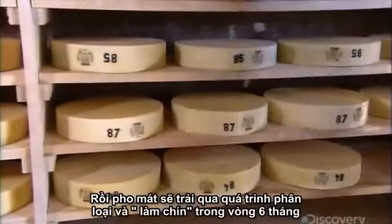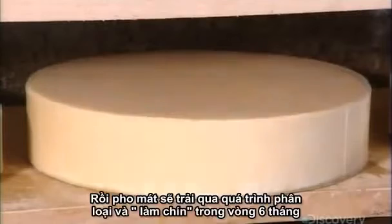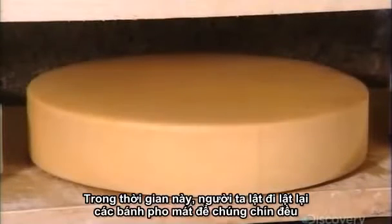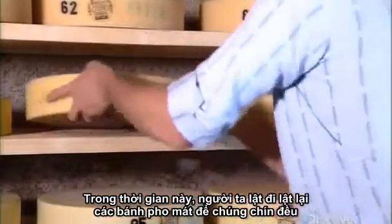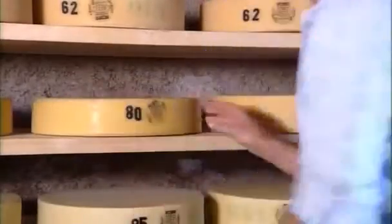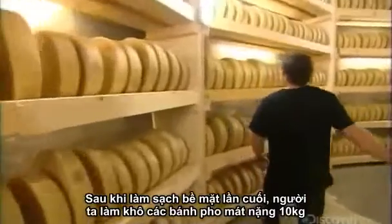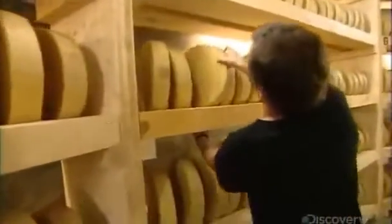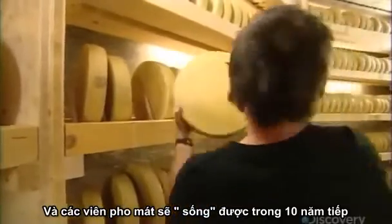The cheese then goes through a salting and maturing process that lasts 6 months. During this time, they flip each piece of cheese often so it ages evenly. After a final surface cleaning, they put the 10-kilogram pieces on their sides to air dry. They'll remain edible for at least 10 years.